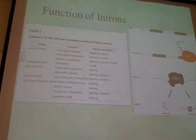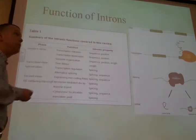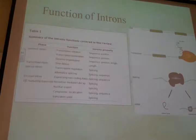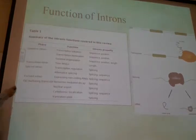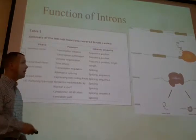They might have a role to play in regulating transcription itself. There's some evidence that part of the sequence of introns has the ability to interact with RNA polymerase to bring it to the gene to allow it to start transcription, for example. And that's up here too, transcription initiation. There's other evidence that the placement of specific introns has a role to play at the other end, to make sure that termination of transcription happens accurately.